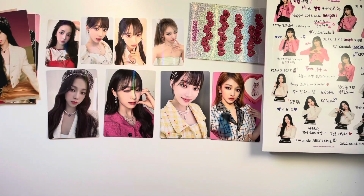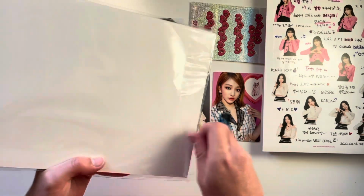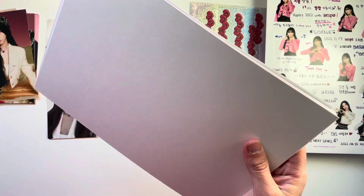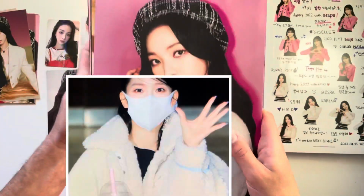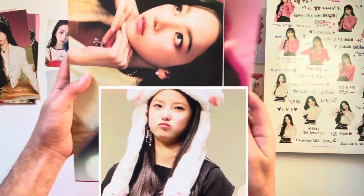And then, oh my gosh, this came with so much stuff. This was such a good bang for your buck, I feel like. But, okay. Let's open this. Are these like A4s? Yeah, this came with a lot of stuff. Okay, so we have Corinna. Oh my gosh, I wonder if these will fit my binder, because these are so stunning.